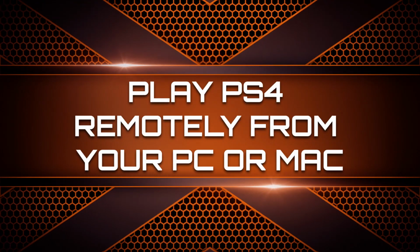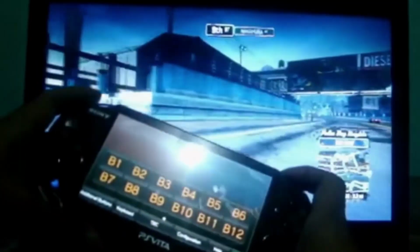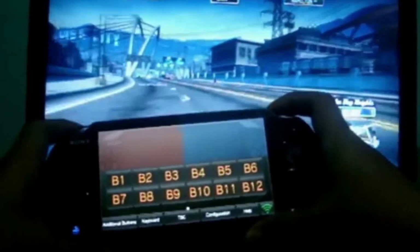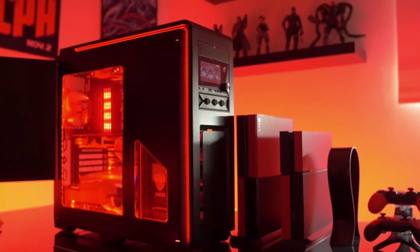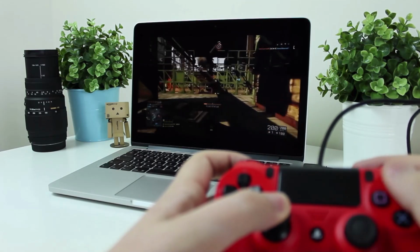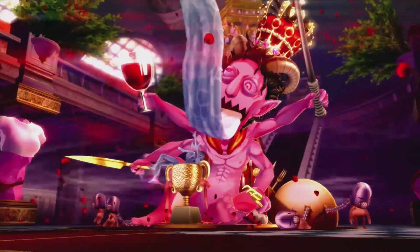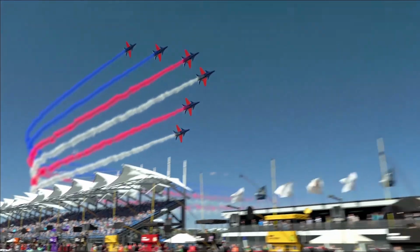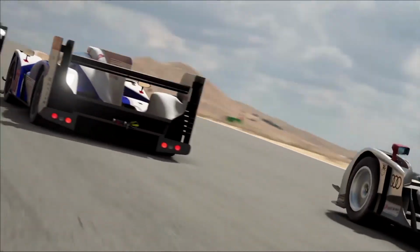Number 4. Play PS4 remotely from your PC or Mac. By now, we all know the PlayStation Vita can play the PS4 remotely as a second controller, but what about your PC or Mac? Well, your PC or Mac cannot be used as a second controller, but it most certainly can be used for remote play with your PS4. You would be surprised at how many gamers do not know about this feature. Many of us knew about the PS Vita because it was one of Sony's main selling points for the handheld console. But the Remote Play app for PC and Mac flew under the radar, most likely because it was not announced at an event like E3.